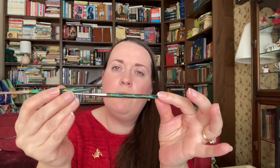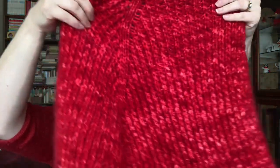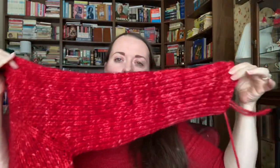This is my Everywhere sweater, and I'm knitting it on 10.5, 6.5 millimeter needles. They're nice and big and fat. These are from Knit Picks. These are my preferred needles, the Knit Picks wooden needles. But I am so happy because I finished the second sleeve, which was this one. And here's the first sleeve.